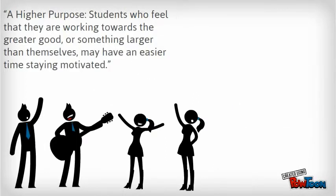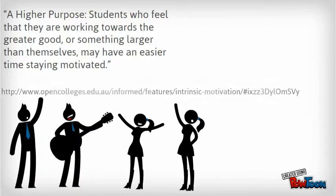A higher purpose. Students who feel that they are working towards the greater good or something larger than themselves may have an easier time staying motivated.